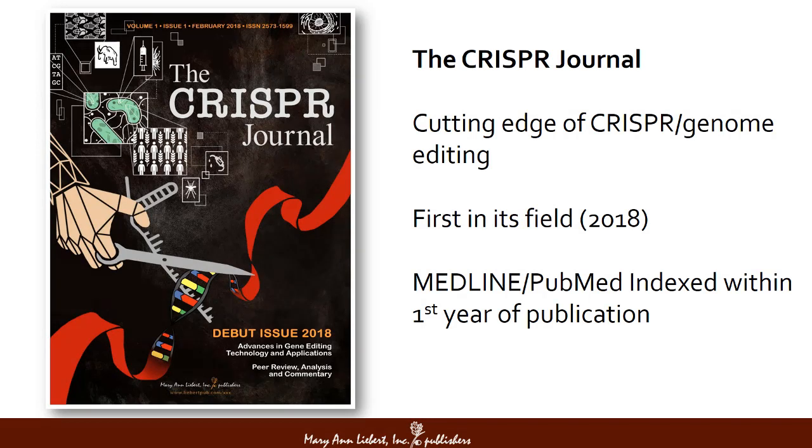And then another example is the CRISPR Journal, which we launched in 2018. I hope you all have heard about the CRISPR Journal. If you haven't, please check it out online. We are so proud of this journal.